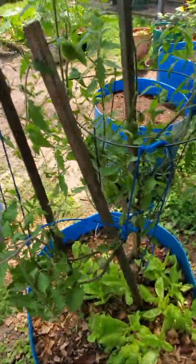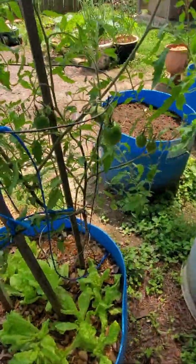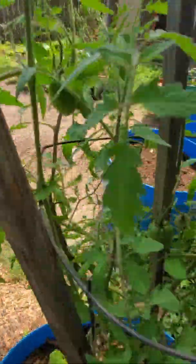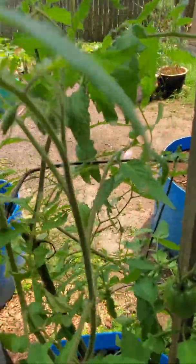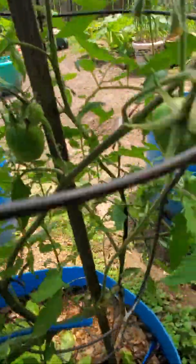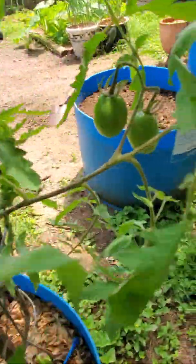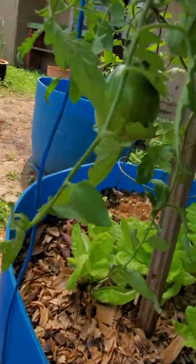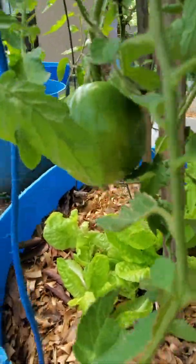I planted it in like October and babied it through the winter. And right now, it's got a bunch of little tomatoes on it. Right there's a little one. There's a couple small ones there. There's one over there. And then this was the first tomato that it put on. The size of that sucker. Pretty big tomato.